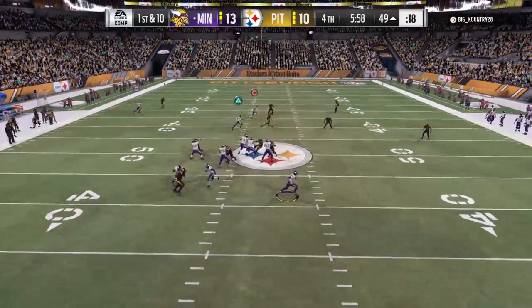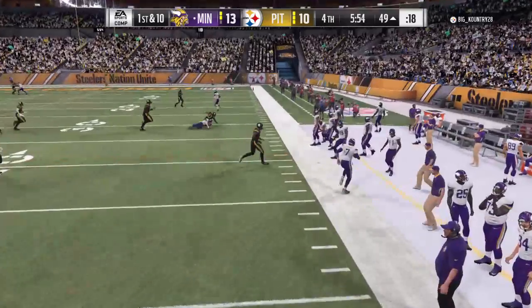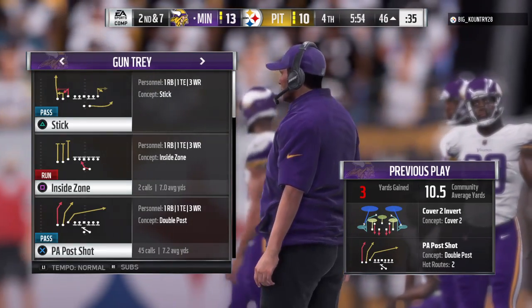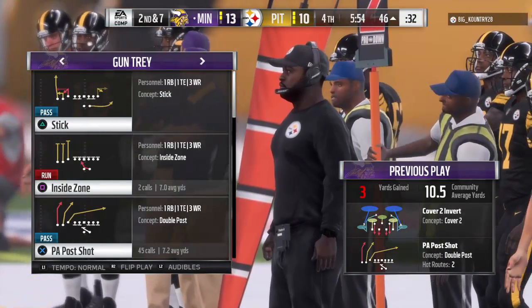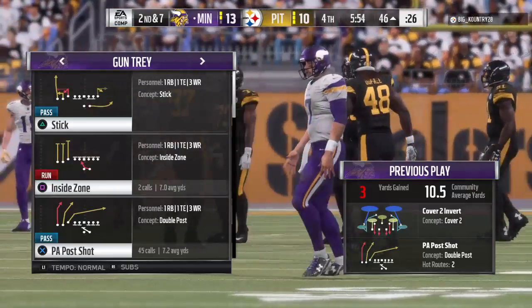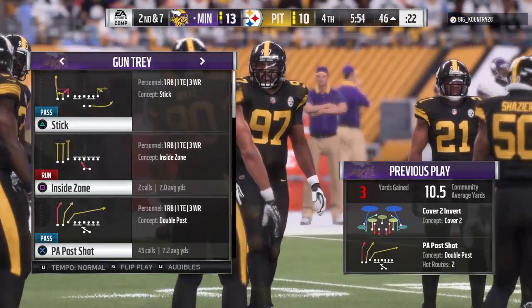Keenum now to throw. Escaping the pressure right, and he's able to take it across midfield before going out of bounds. He'll get 3 yards on the scramble there. It's 2nd down. I like his thought process and his ability to move and get downfield, but what I didn't like was the final decision, to go out of bounds. They want to keep the clock moving. Instead, they give the defense an extra timeout.